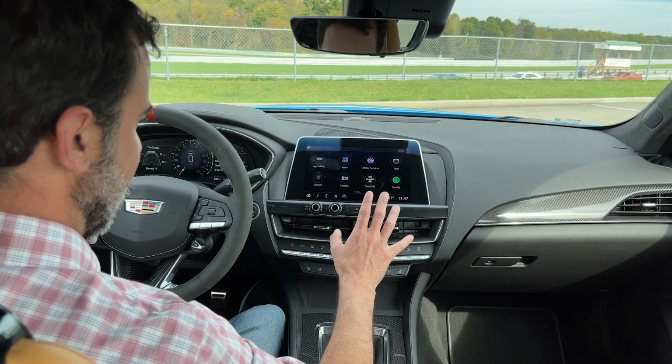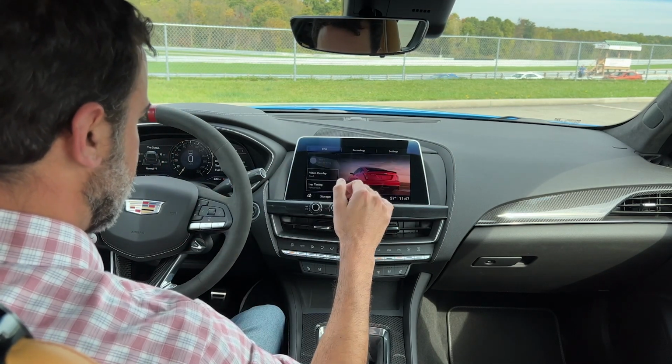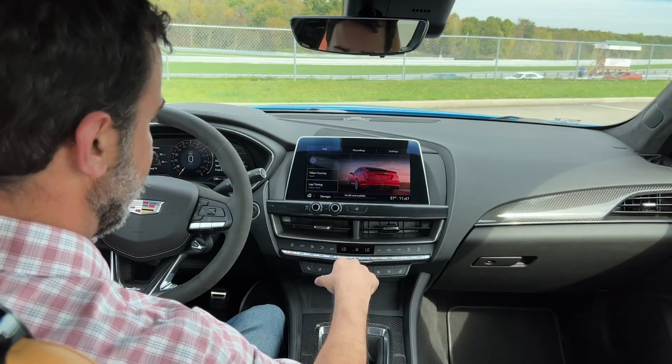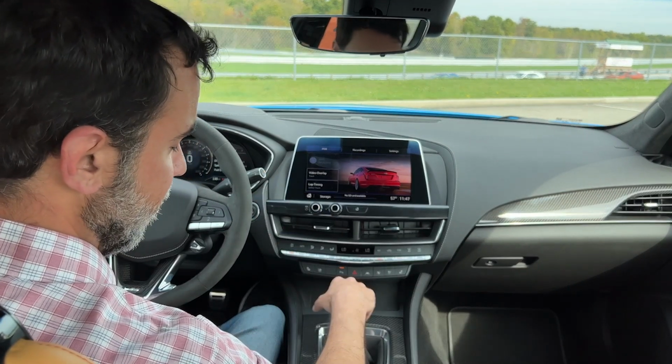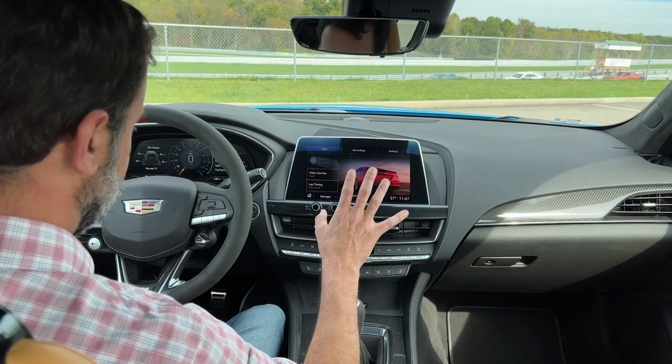And your apps and Spotify and your performance data reporter. This is a cool one. You have to put in your chip, and then it will record your laps right out of the front bumper for you, and it'll do your lap times if the track is set in the infotainment system. But that's just the infotainment.